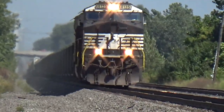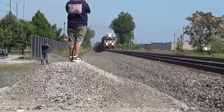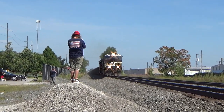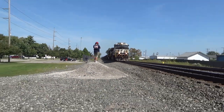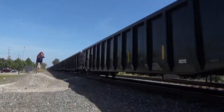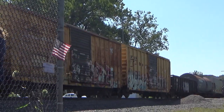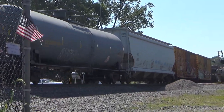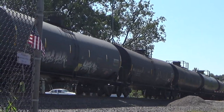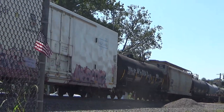Here comes our first westbound in a while. It's been a while since we had a westbound. And no tripod, just because I decided to go handheld. This will be our first westbound since the eastbound went by. However, there are some random clips that I took of this westbound. After this one clears, it will be a little bit, but we would get another one after that.